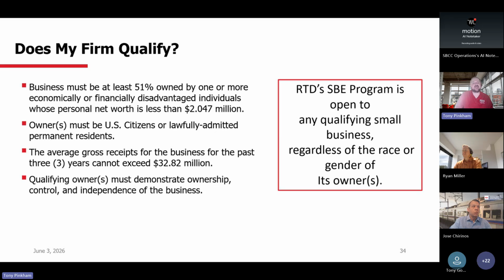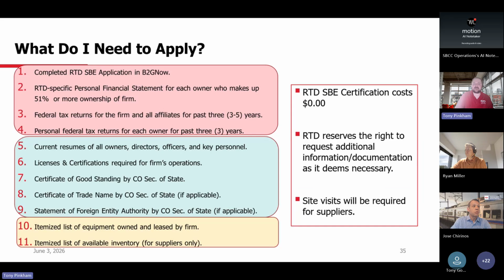As for control, keep in mind that the majority owner, the 51% owner or more, has to be in control of the firm. So say you have ownership percentages at 75%, and then a bunch of 5% owners below that. If that 75% owner is not the one in control of the company as the majority owner, they won't be able to obtain the certification. So the majority owners need to have control and final say in the company's business practices. We'll go back to that.